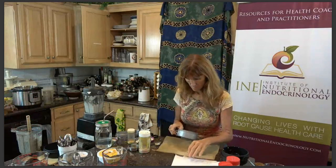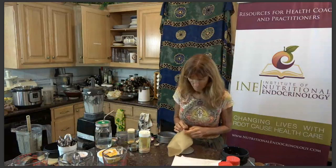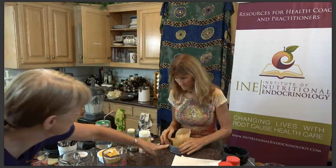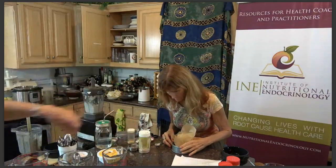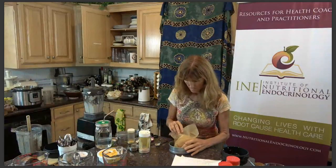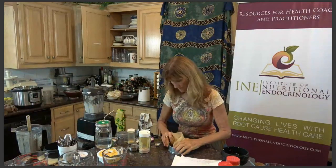Can you just flip that up? Like this. So the rim's at the bottom. Oh, the rim should be. There we go. We'll just put this inside. And we'll still be able to touch the food.